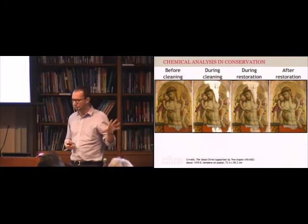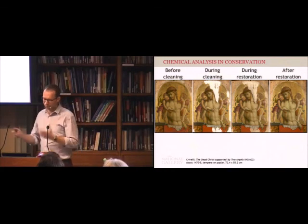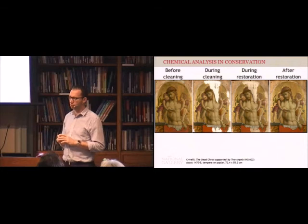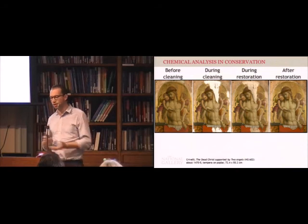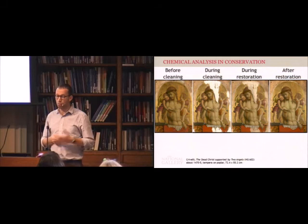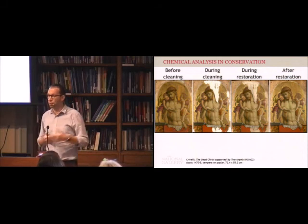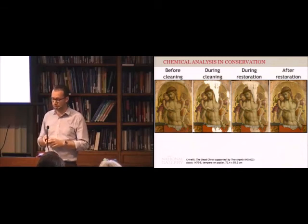So we've looked at the materials, we've looked at how we investigate the materials. So what? What's the point of all this? Well, in conservation, when these paintings are conserved, scientists need to be involved in every stage of this process. Hopefully it should be obvious from what I've just been talking about why it's important to know that it's not a trivial question what's in these paintings.